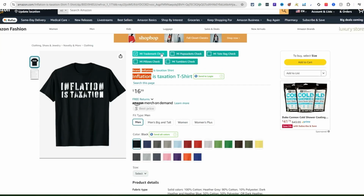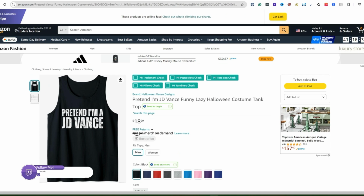So inflation. Now, inflation is taxation. That's interesting. Pretend I'm a JD Vance. So we talked about this in previous videos, right? Where pretend I'm a lemon, pretend I'm a coconut, pretend I'm something, right? Now leveraging that phrase and something that's trending right now is a really good idea, especially for political stuff. And the political stuff, there's a big demand for that, right?